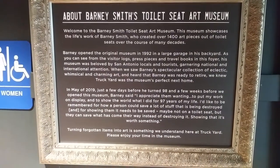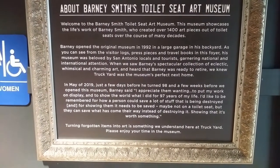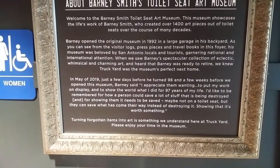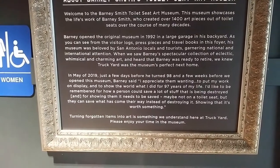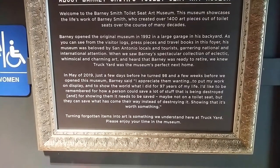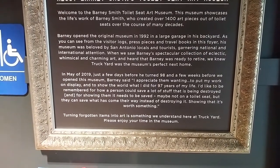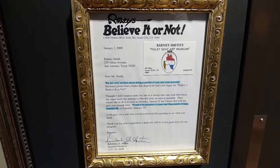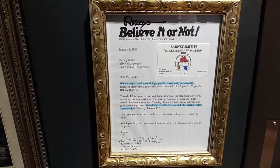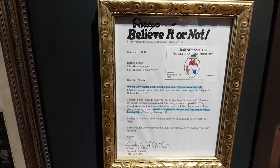About Barney Smith Toilet Seat Art Museum. Welcome to the Barney Smith Toilet Seat Art Museum. This museum showcases the life work of Barney Smith, who created over 1,400 art pieces out of toilet seats over the course of many decades. Barney opened the original museum in 1992 in a large garage in his backyard. As you can see from the visitor log, press pieces and travel books in the foyer, his museum was beloved by San Antonio locals and tourists, garnering national and international attention. Apparently, Barney's Museum of Toilet Seats was recognized by Ripley's Believe It or Not on January 3rd of 2000. It's an official letter. That's how you know it's serious.